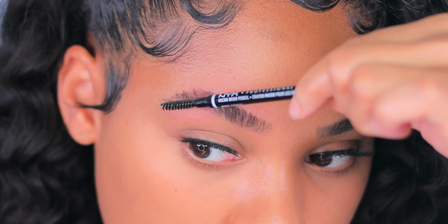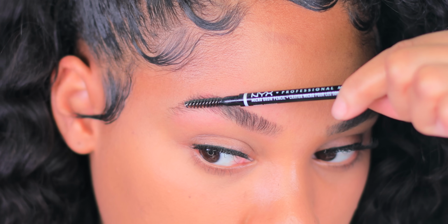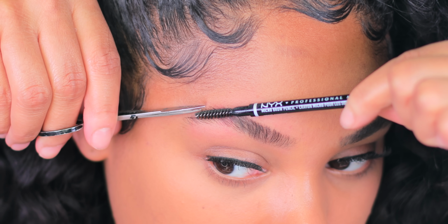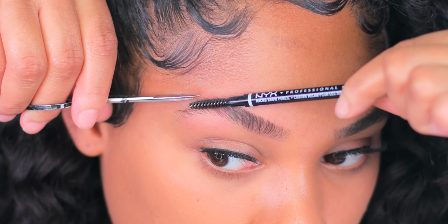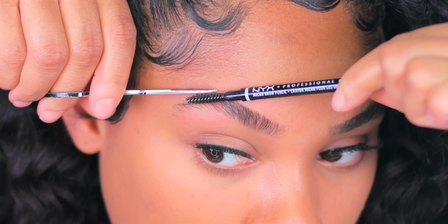Now I'm gonna work on trimming the tail. So I'm gonna do the same thing. Have the spoolie as a guide and to hold the hairs in place as I trim. And I'm gonna trim this at an angle. You wanna trim it in the angle that you want the shape of your tail to be.